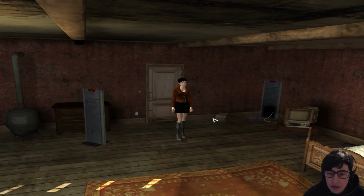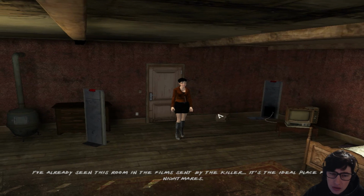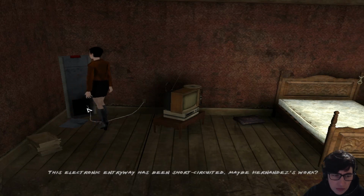This is where what's-her-face was. I've already seen this room in the film sent by the killer. It's the ideal place for nightmares. Huh. This electronic entryway has been short-circuited. Maybe Hernandez's work?